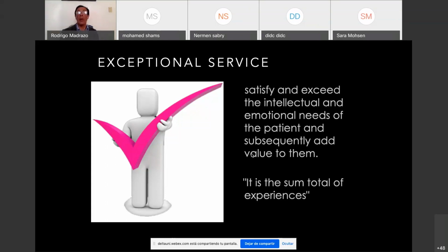Now, the emotional need: what do they need that treatment for? They want to smile again, they want to eat properly. So we need to find out what they are looking for, because maybe of all the information they receive, none of it is useful for them. But the most important thing is, what are you going to do to add value? Are you bringing great customer service, great customer experience, great patient experience? Is your staff qualified to provide that kind of service? That's something you need to find out and define as exceptional service.